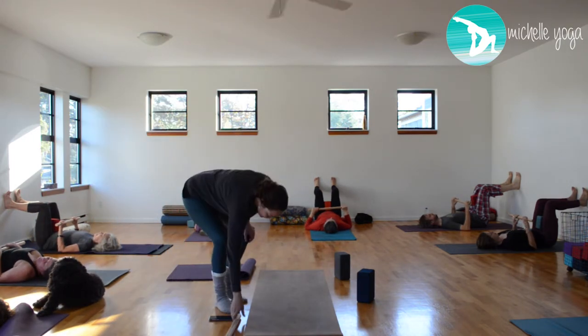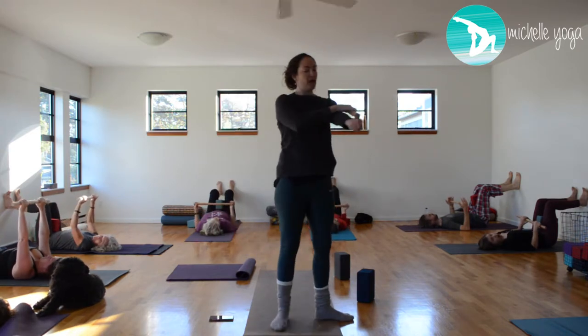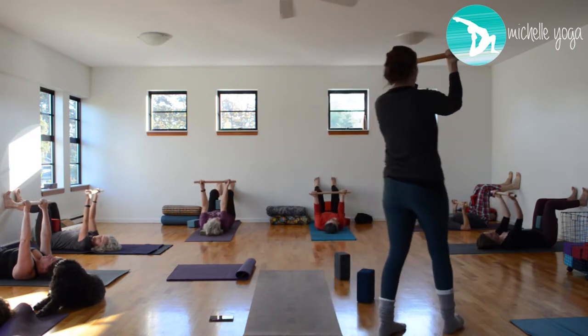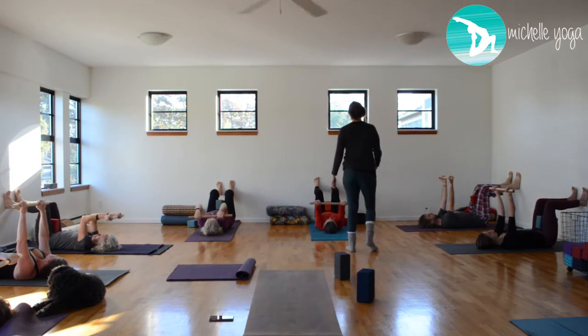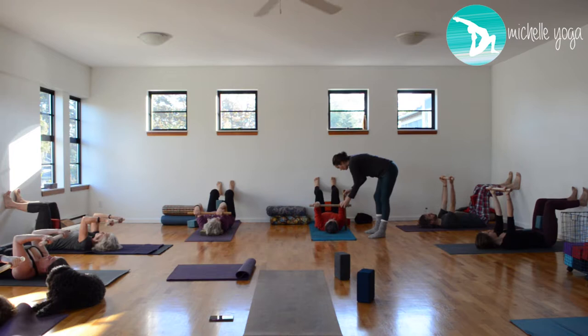All right, palms are going to face over the crown of your head. Arms are shoulders distance apart, so outer wrist, outer elbow, outer shoulder in a straight line. You're going to bend your elbows to a 90 degree angle. Elbows are right over those shoulders. So your elbows are a shoulders distance apart and your wrists are a shoulders distance apart.